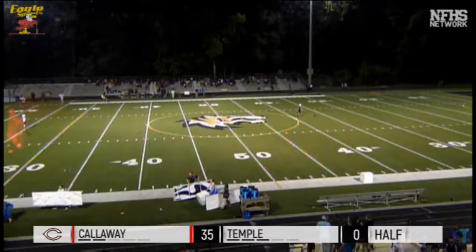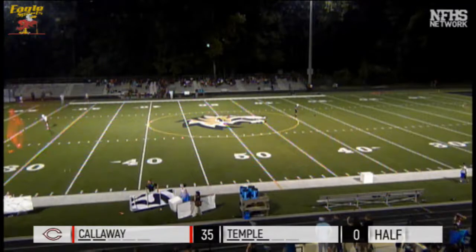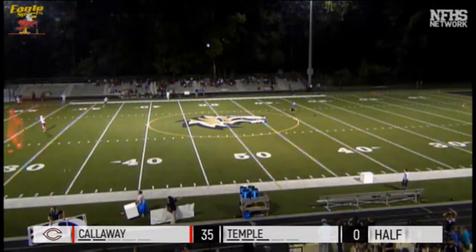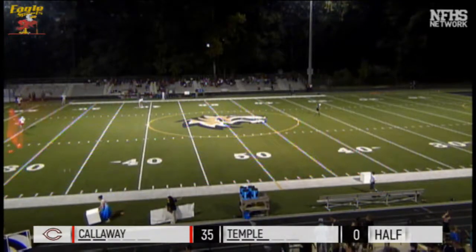So that said, we're going to take another time out back to the station. The Cavaliers are taking the field, doing their pregame stretches or pre-half stretches, and as is Temple. So we are going to take a full break back to the station.